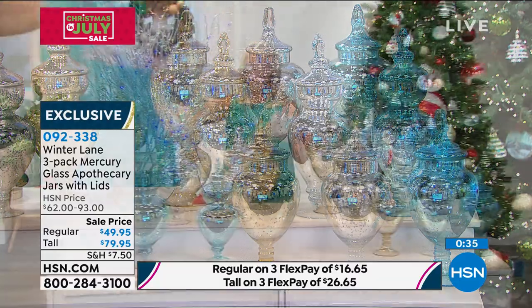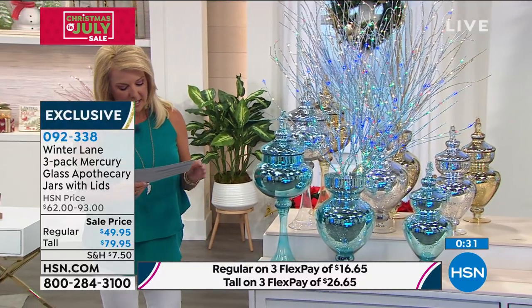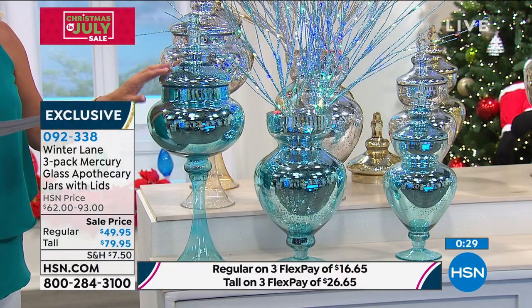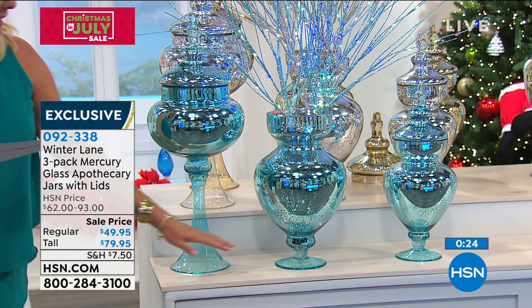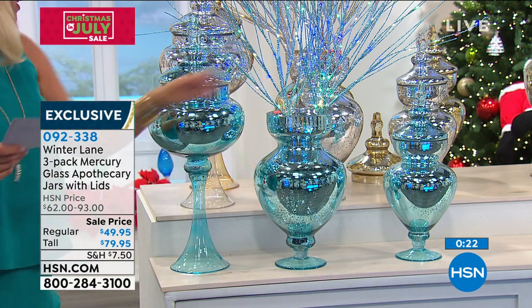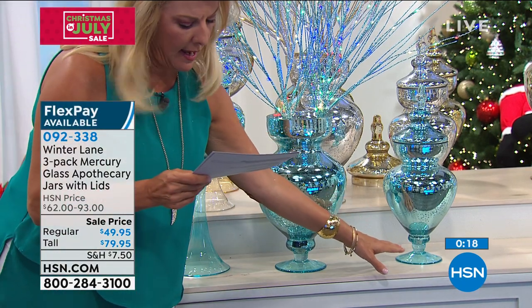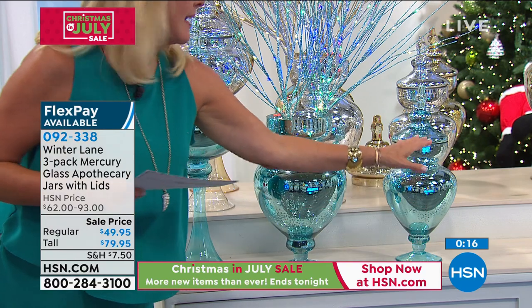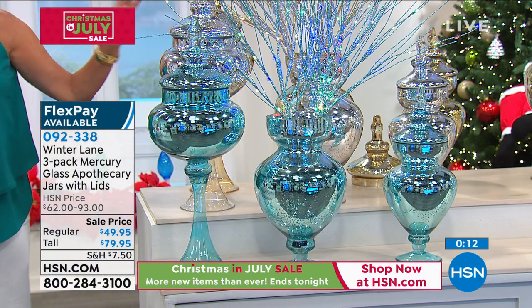In the big guys, the big ones over here, I'll go right across the front. The largest, listen to this, comes in at 24 inches. This is 2 feet from top to bottom. The second one's coming in at 21 inches, and that's got a lid on it. All of these middle guys have lids. And then the third one is 17 inches. So again, really nice and tall, and just that wow experience. And again, blue, silver, or gold.